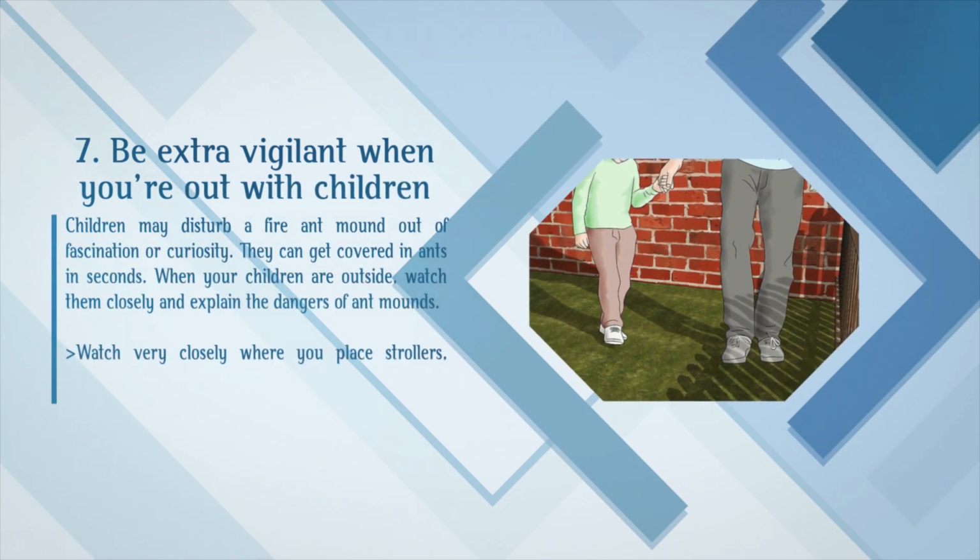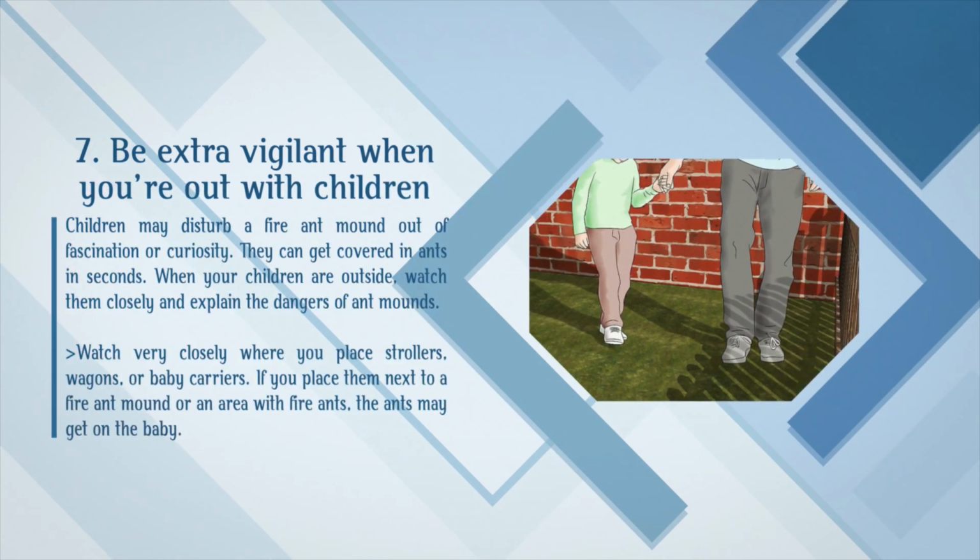7. Be extra vigilant when you're out with children. Children may disturb a fire ant mound out of fascination or curiosity. They can get covered in ants in seconds. When your children are outside, watch them closely and explain the dangers of ant mounds. Watch very closely where you place strollers, wagons, or baby carriers. If you place them next to a fire ant mound or an area with fire ants, the ants may get on the baby.